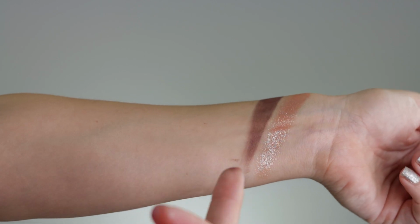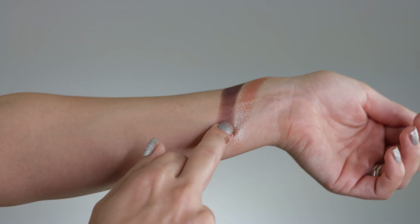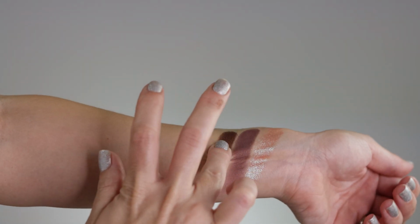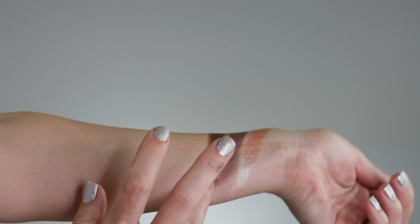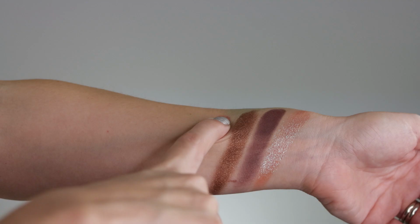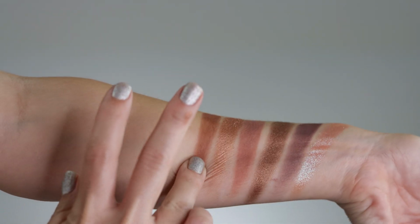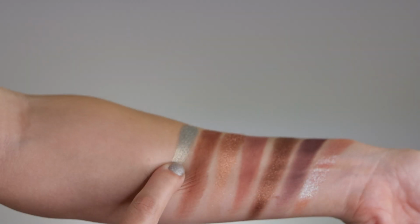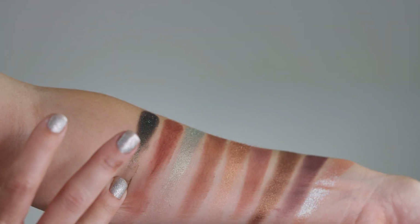Beautiful shade, swatched a little bit sheer. And now we have Eternal Bronze. This is kind of a classic bronzy Pat McGrath shade. Now we have Forever Nude, Fawn Fantasia, and Serene Sienna. And now the row that I'm most excited about, this is Celestial Caledon, Mythic Majesty, Emerald Eclipse.